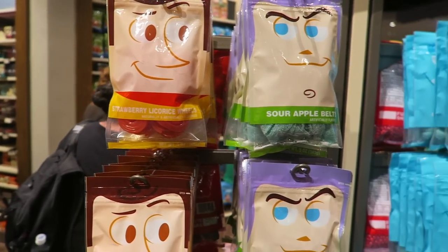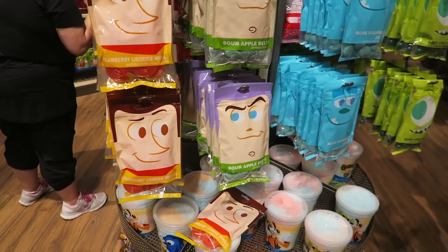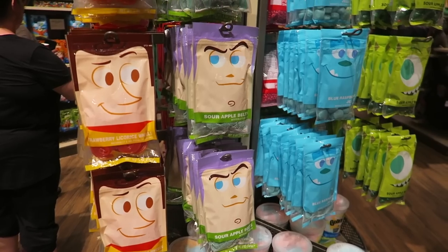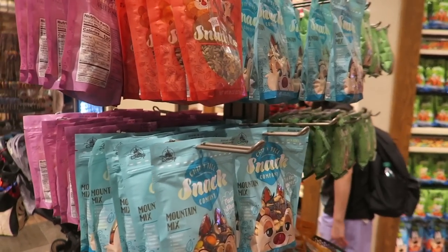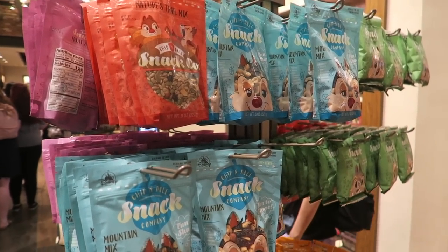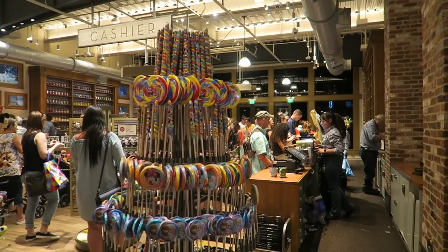And they have a candy section here. And they've included the Pixar characters on a lot of the new bags of candy. And they do also have healthier snacks as well. And here is the section where you check out, which is very busy right now, as you can see.